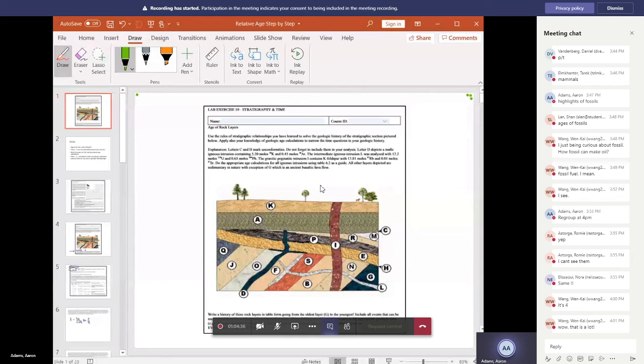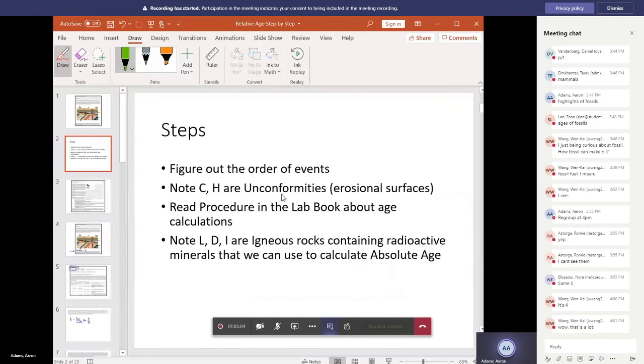and you're going to explain an order of events and also share 3 calculations on how to determine the age of 3 igneous rocks in this picture. So that's what I want to walk you through so that you'll be comfortable putting that together. When you open the exercise, when you have a little time, you'll see it looks just like this. And again, these are the things that you're going to do.